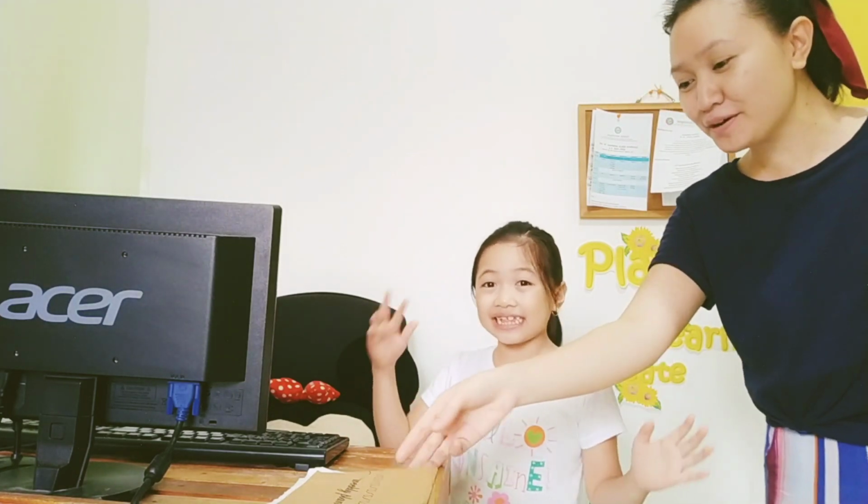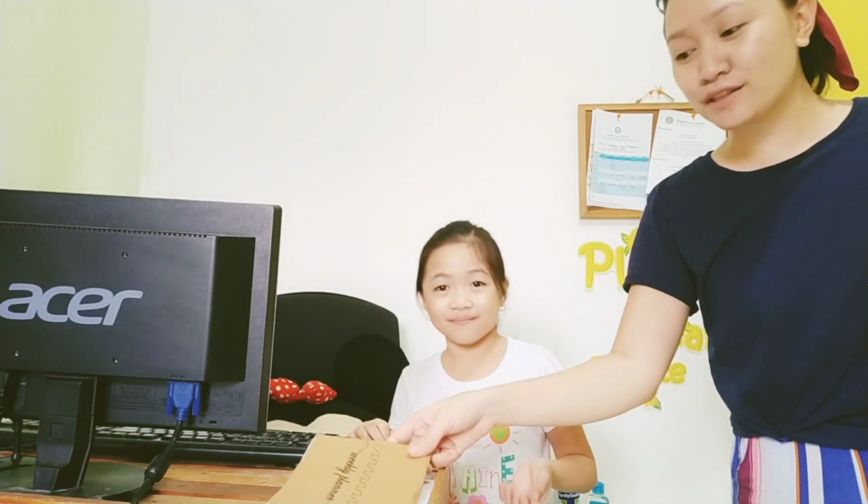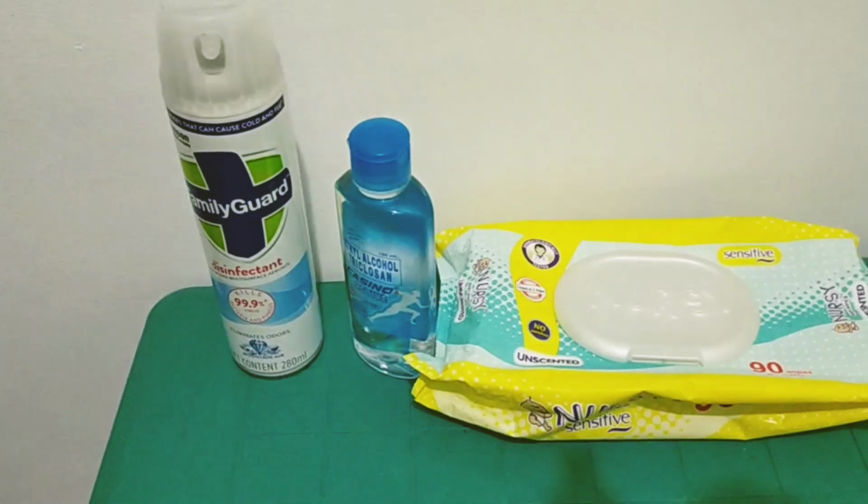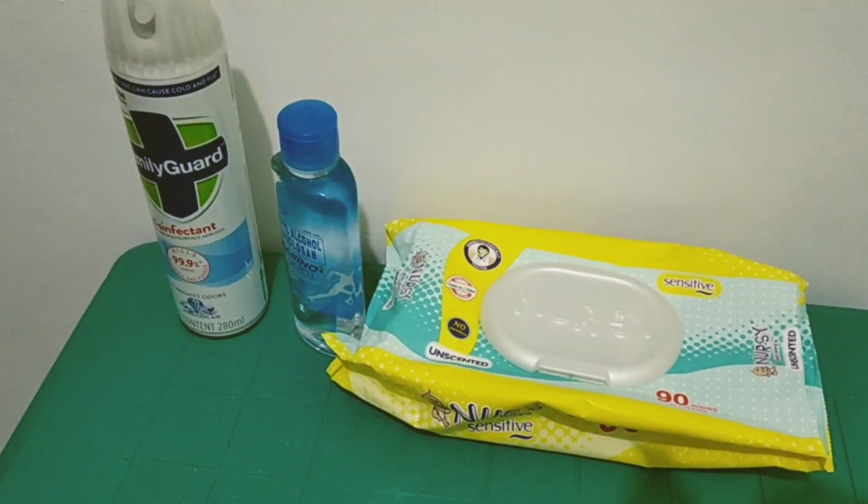Yung mga to-do list kasi nakakalimutan na ni Nanay, may memory gap tayo. So may mga planners ako dito. Maging safe pa din tayo kahit nasa loob lang ng bahay. Disinfectant, alcohol, wipes, mga cleaning materials.